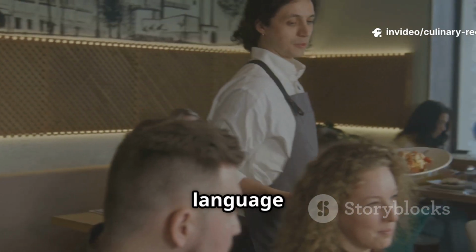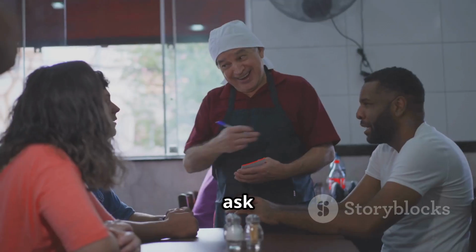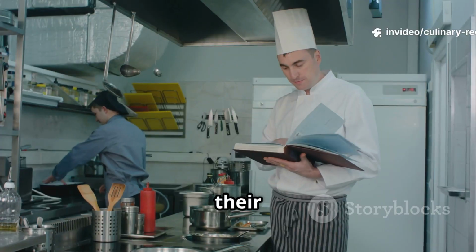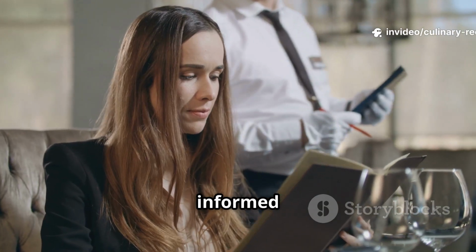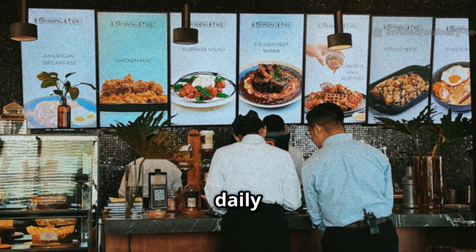Servers use enticing language to sell specials, just like the menu does. Engage with your server, ask what makes a dish special or how it's prepared. Specials can be delicious, but understand their dual purpose. Listen with an informed ear and decide if today's offer is truly for you. Knowledge turns the daily special into an opportunity, not a gamble.